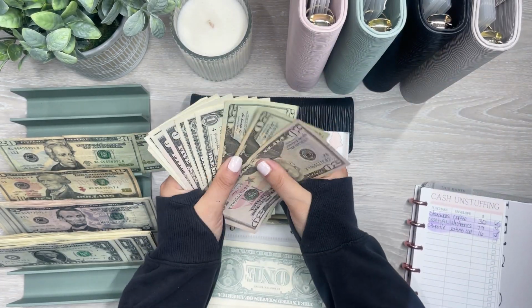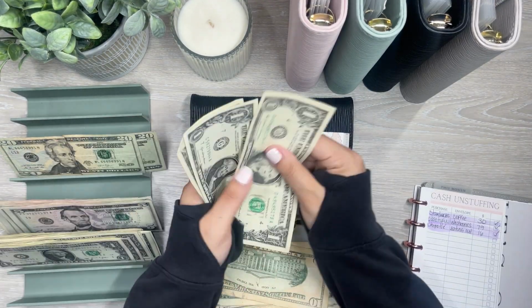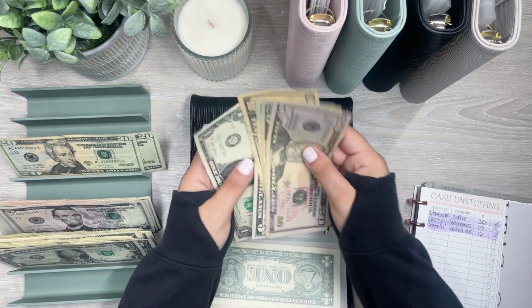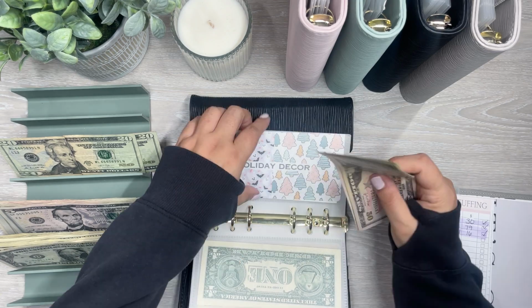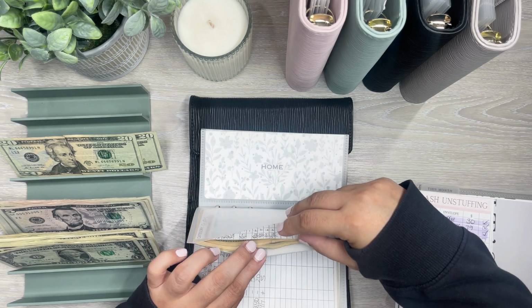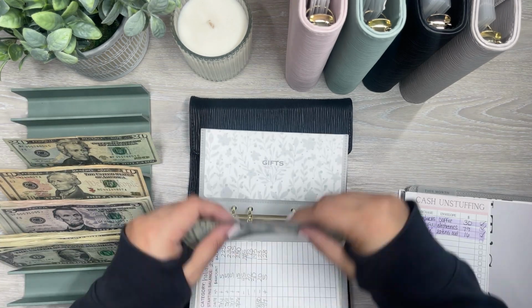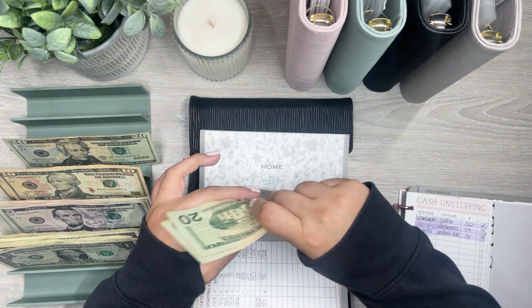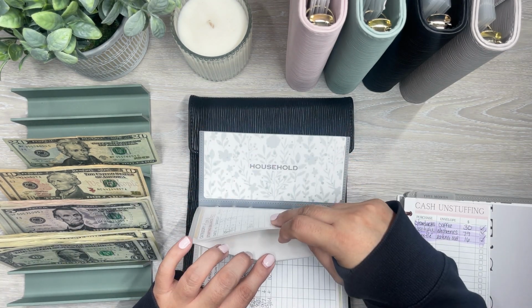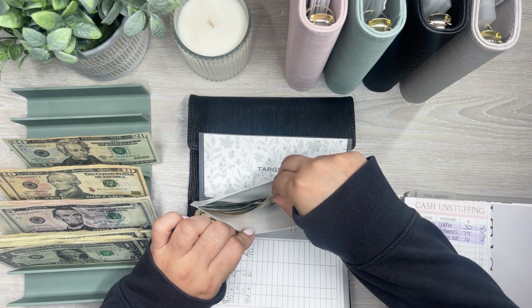All right, so I could do a 10 here. 1, 2, 3, 4, 5. All right, so that one is good now. Gifts has 40. I could do a 10 maybe. Oh no, a 20, sorry. So that's 40. Home has 10, so that one, actually there are 2 5s. No, it's 10. Household has 19, so that one's probably good.